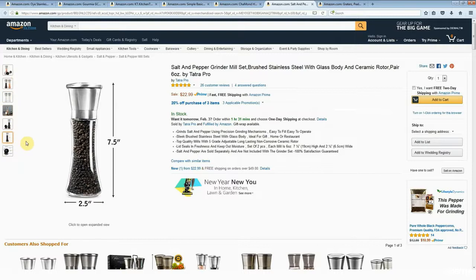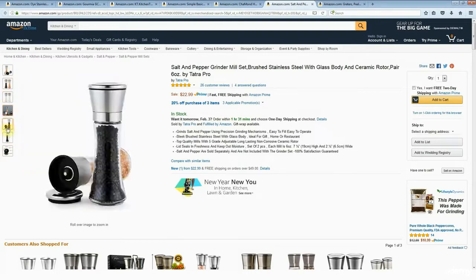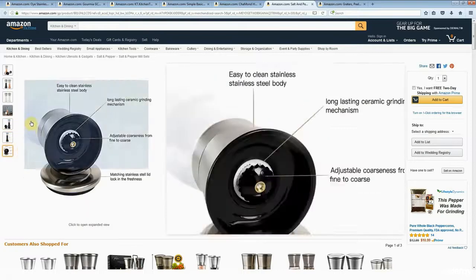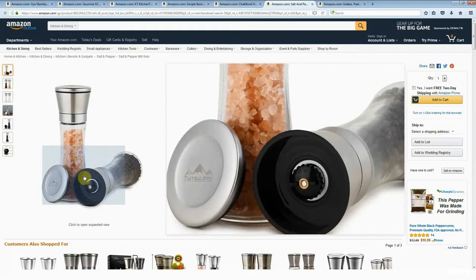There are 7 images here, which is the maximum for this category, kitchen and dining. Therefore, this seller has used the maximum amount of images, used all the images available. If you can use all the images available, you should. Sometimes you may not have enough images, and that's okay, but if you have enough, use them all. So this is an example of a listing with good images, and they do comply as well with Amazon's rules.